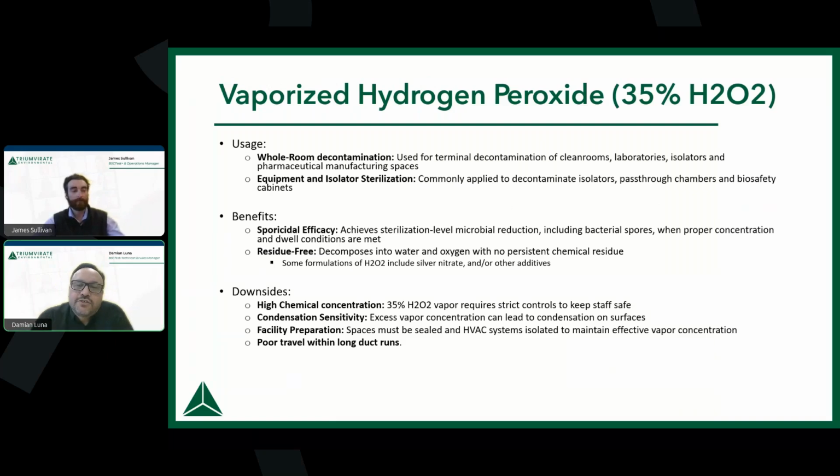All right, so let's go to another tried and true. I'm very familiar with the clean room industry and vapor hydrogen peroxide, namely 35%. So anyone that works in the clean room, especially the fill lines, would be familiar with this. It's great for whole room decontaminations. But at this concentration, there are a number of serious safety considerations that need to be accounted for. In the past life, I ran a number of products utilizing this method.